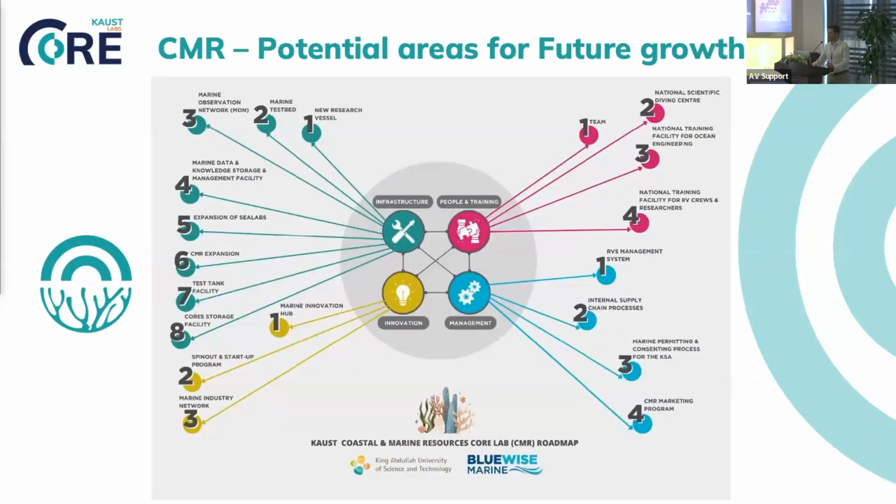Some of the areas that we see as potential areas of interest for our future growth, they're divided into infrastructure, innovation, management, and people training. I'll just go over a few. Some of them we're already working on. For infrastructure, we have the new research vessel, the marine testbed, the marine observation network, marine data and knowledge storage and management facilities. These are all areas that we're working with researchers already on some of them. On others, we see them as areas of opportunities for us to grow.